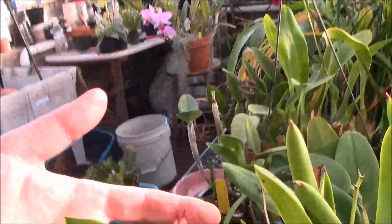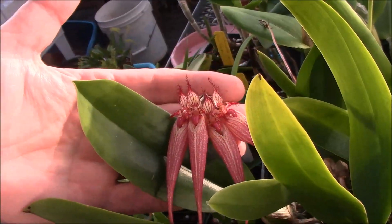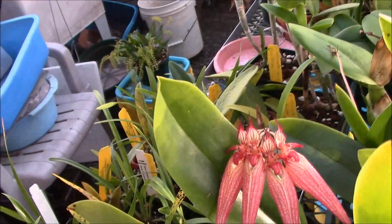Here is a Bulbophyllum Elizabeth Ann. This is not the original one. This is a remake by Bill Thoms. And this is a nice mauve pink color.